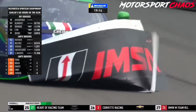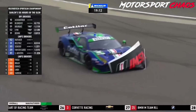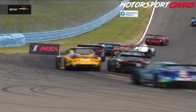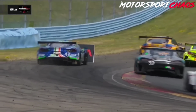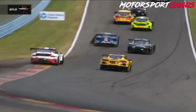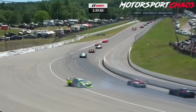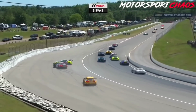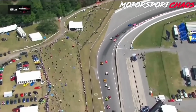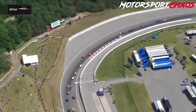And that's great advertising for the series, but Antonio Fuoco will have to stop. He just went wide. A number of cars did at turn number 8. And once again, for the first time since 2019, already a spinner, right from the front of the GTD field. But that tyre is not pointing in the right direction.